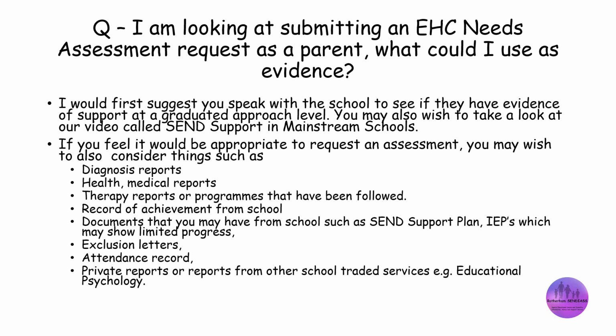So we do get quite a few questions about the type of evidence that might be useful. For example, if a family is looking at submitting an EHC assessment, what could be used as evidence? Obviously, our first suggestion is always to speak with the school to see if they've got any evidence to support at the graduated approach level. You might also wish to take a look at our video called Send Support in Mainstream Schools.